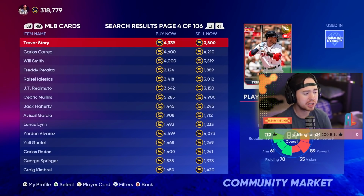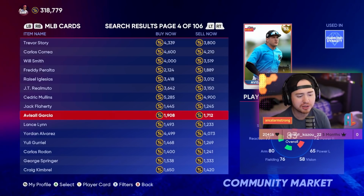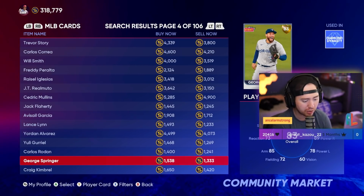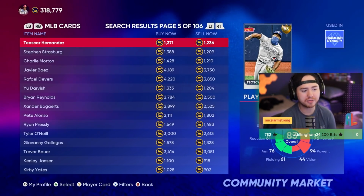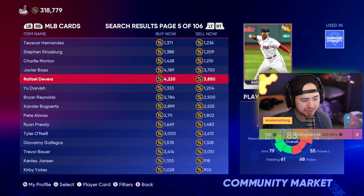As well with live series golds, I'm not seeing a whole lot right here, but I have been seeing some better margins start to open up. It's pretty tight this morning, though. I will say that. I mean, we can just scroll up and down. Not a whole lot of margins. Trevor Story right here, we got about a 200 stub flip. That's not a whole lot at the end of the day. Margins are tight on these live series cards right now.